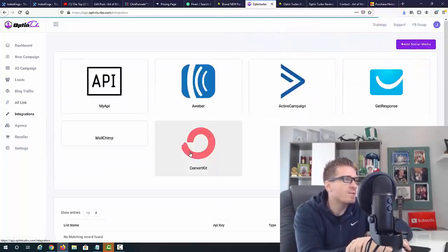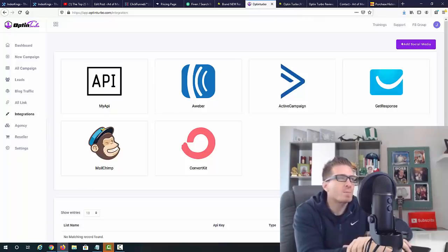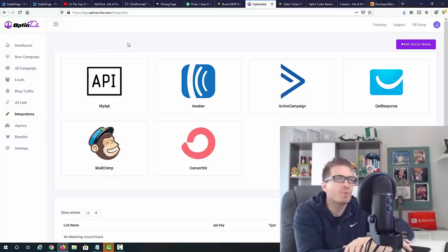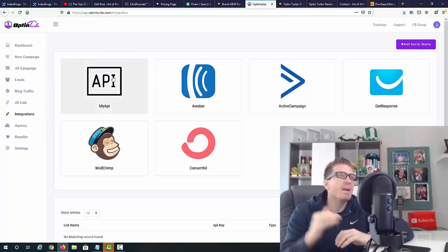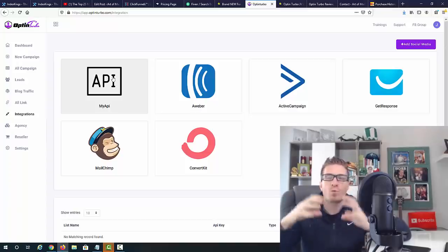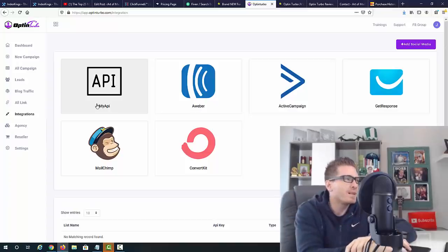Then we have integrations, so again, you can use an autoresponder with this or not, it's totally up to you. But if you have Aweber or ActiveCampaign or GetResponse or MailChimp or ConvertKit, or if you want to use a custom autoresponder with an IP API, you can. And again, you don't really need an autoresponder because Optin Turbo will keep the emails for you.